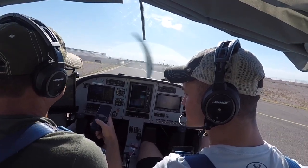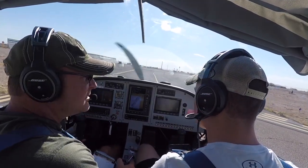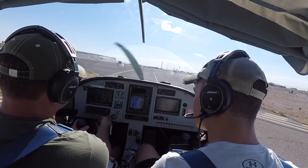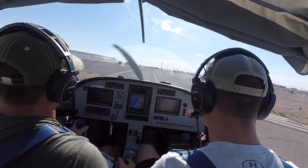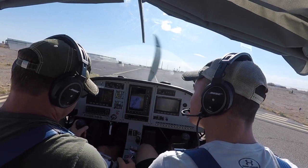RV 738 Romeo Victor is 12 to the north with Echo for a full stop. Romeo 738 and 406 Gale Golf, traffic will be a Sport Cruiser departing prior to your arrival. Roger, looking for traffic, 406 Gale Golf. RV8 Romeo Victor, that traffic's passed off your right. Additional traffic heading to your right, climbing to 3000 and IFR northwestbound Bonanza.